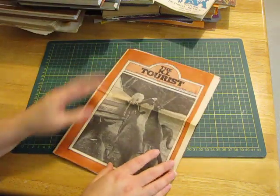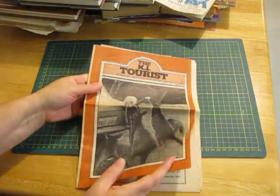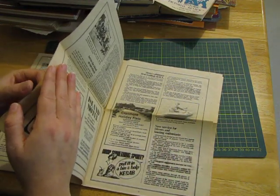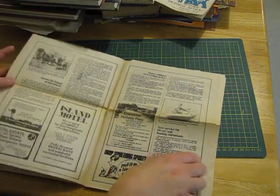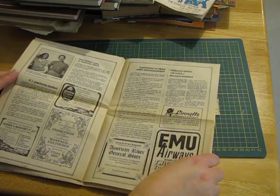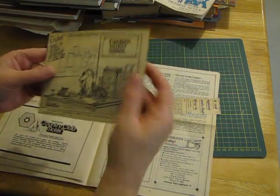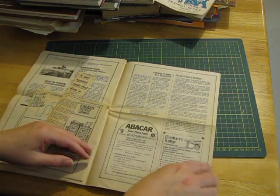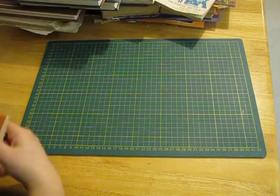Now there was this there, KI Tourist, 1976. That's very old. It's got adverts. So KI, for those who don't know, stands for Kangaroo Island. Yeah, so there's some nice adverts and that can be used in here. Emu Airways. There's a cutout from a paper. So it's pretty cool to get some ephemera out of.